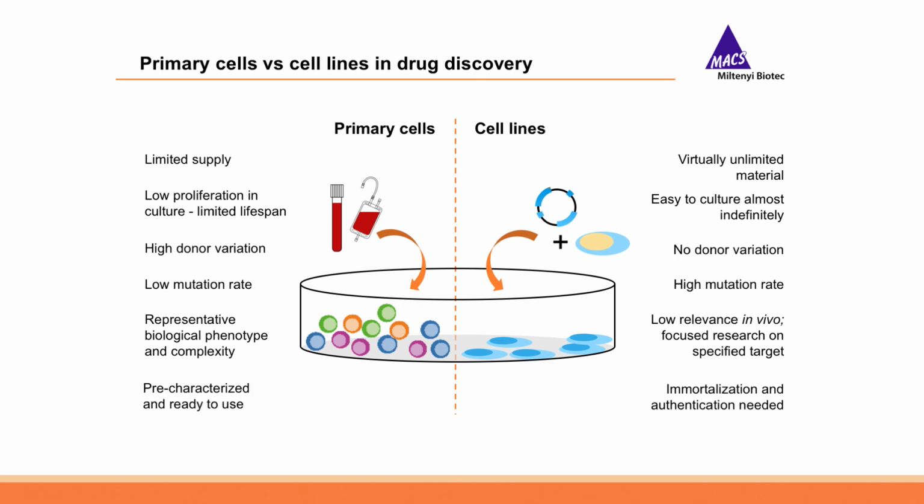Primary cells are pre-characterized and ready to use. And for cell lines, of course, you need immortalization and authentication. And of course, there are these concerns of misidentified cell lines and cross-contaminated cell lines. I'm sure you're all familiar with these issues. So in summary, primary cells provide more relevant data for biological assays.